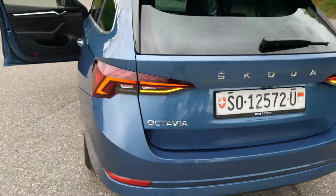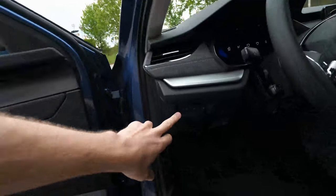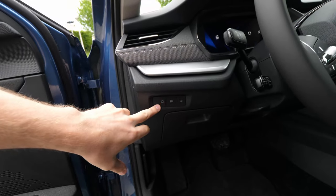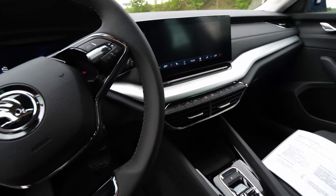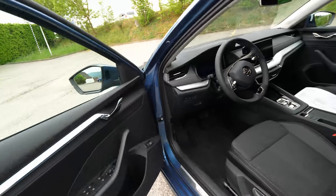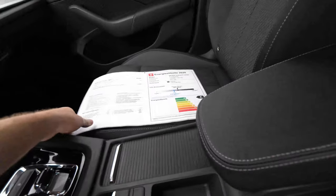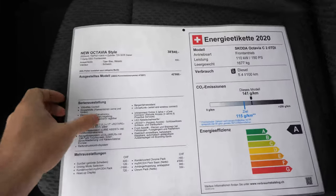Now let me go inside and let me turn off the lights, guys, because I want to keep the battery for a while, and just turn off the blinkers from here. Pretty simple. And then let's close the door as well. But actually let me give you the information about the car, the price and all that stuff first, and then we will go forward.